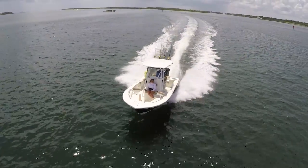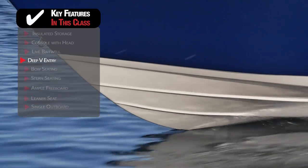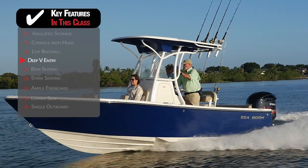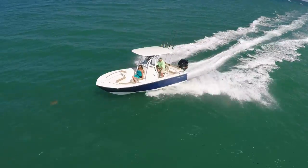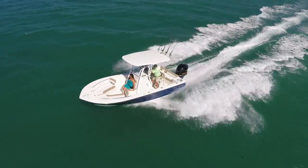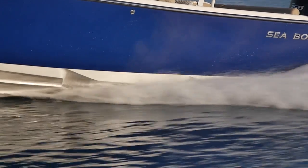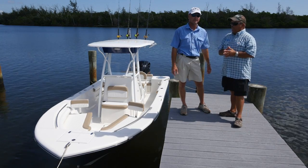Well, one of the big advantages of a deep V entry on any hull is a smoother ride. A deeper V will cut through the waves better than a flatter entry will. So if you're looking at a boat in the same length, one that has a deep V entry will actually have a smoother ride over the same length boat that has a modified V. It's also enhanced in that it's got double steps in the hull. That's going to add to its efficiency and just our overall performance of the boat. But it's going to take us a while to go through this boat. There's so many features, so let's get started.